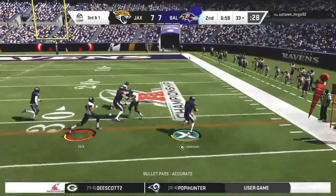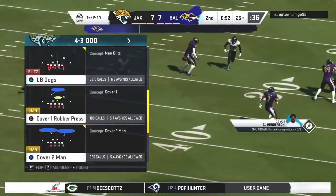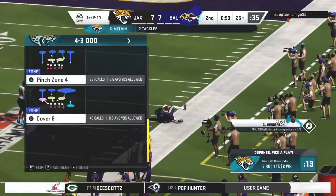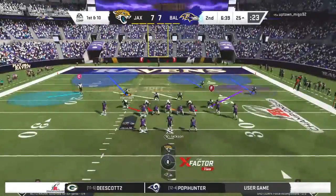Jackson fakes the give and keeps it. He finds his man Johnson. And he is going to get the first down as he covers up after a pretty good shot there. 8 yards, first down as they're able to convert. Now on the heels of that run by Johnson, here's another 1st and 10.